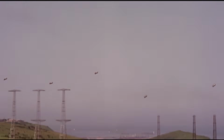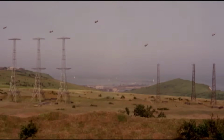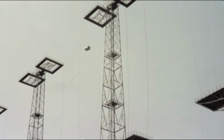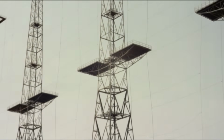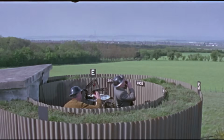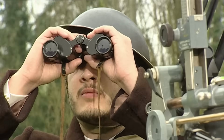In the summer of 1940, Britain possessed the most advanced and sophisticated air defense system in the world. Radar, assisted by the 30,000 volunteers of the Observer Corps, and the command and control system which relayed this information, would give the pilots of Fighter Command a crucial advantage.